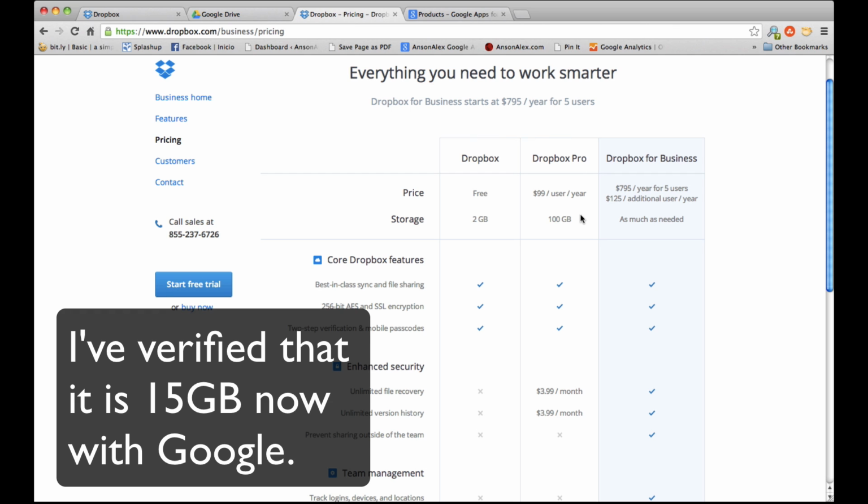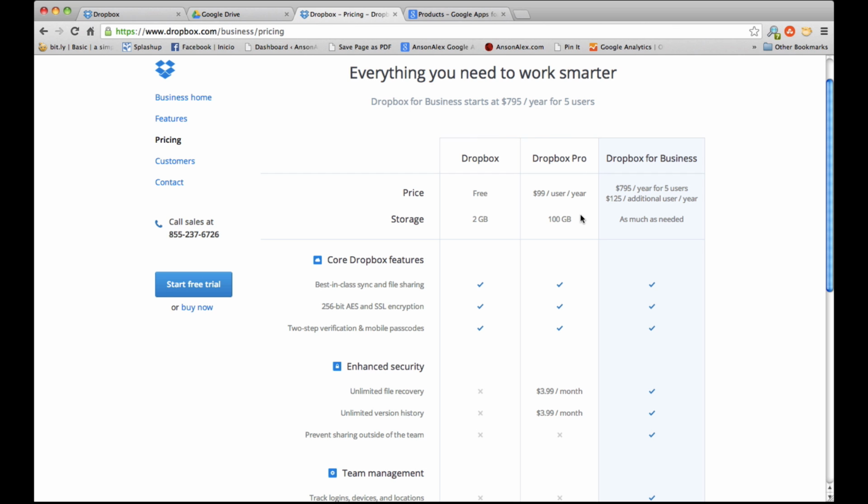Now, if you sign up for Dropbox Pro, you get an additional amount of storage. You get 100 gigabytes of storage instead of 2, and that is $99 per user per year. So there is a price associated with that. You can also pay $10 a month for that instead of paying the yearly fee, and that comes out to about $120 per year if you do the math on that. Now, again, that is quite a bit more expensive than Google Drive.